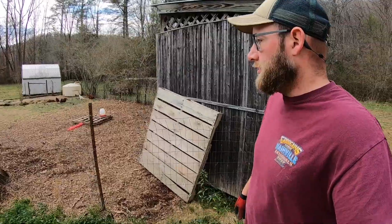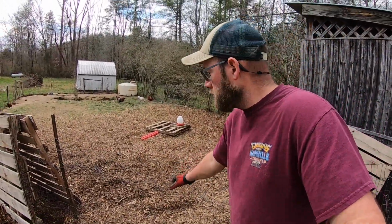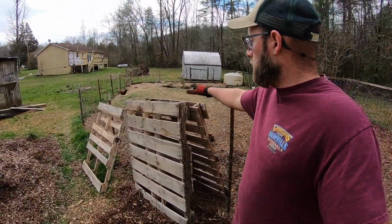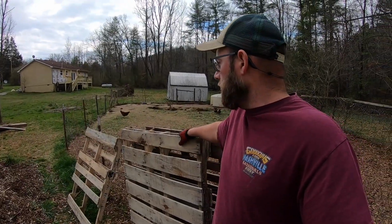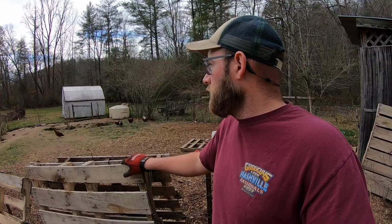Right now, this fence is all sagging down and bad. Like, moose can just climb out of here. That's why all these pallets are here, to keep moose from getting out. So with the new 5-foot fence, he shouldn't be able to get out.